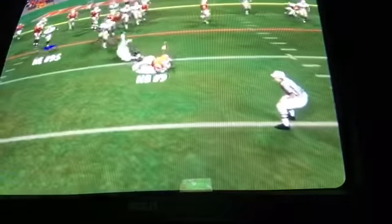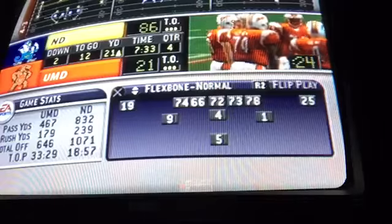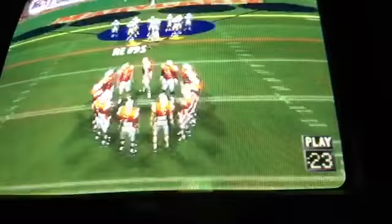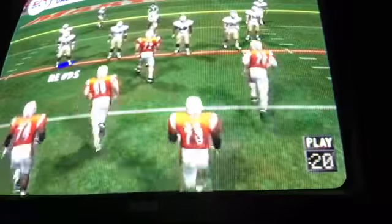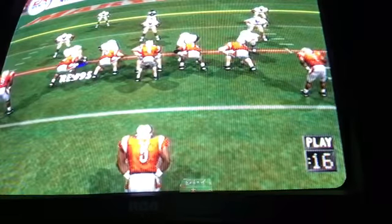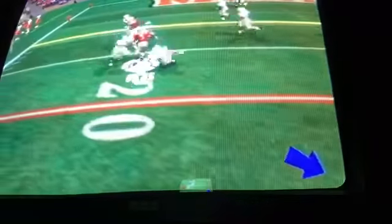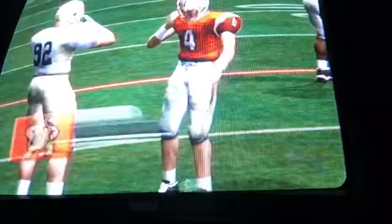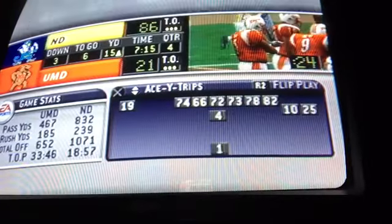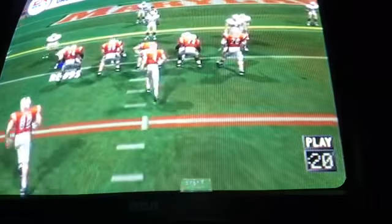Number 9 takes the handoff. Number 92 tackles him for a loss on the play. Good penetration by the defense there. Second down and 12, ball on the 21-yard line. Number 4 options out to the left, gets past the tackler, and number 34 brings him down at the 15-yard line. A good 6 yards there by the fullback. Third and 6. This is the 7th play of this drive.